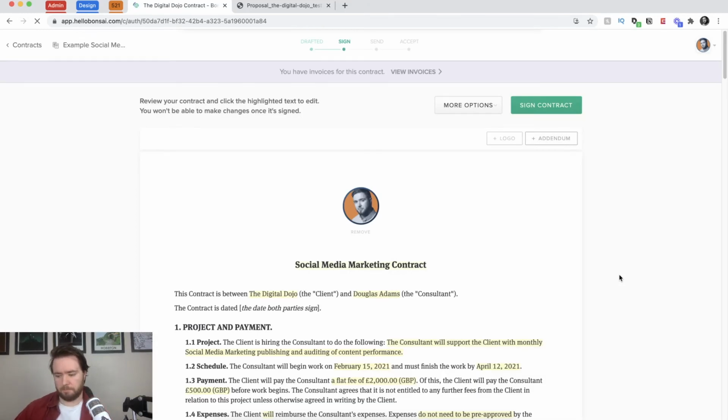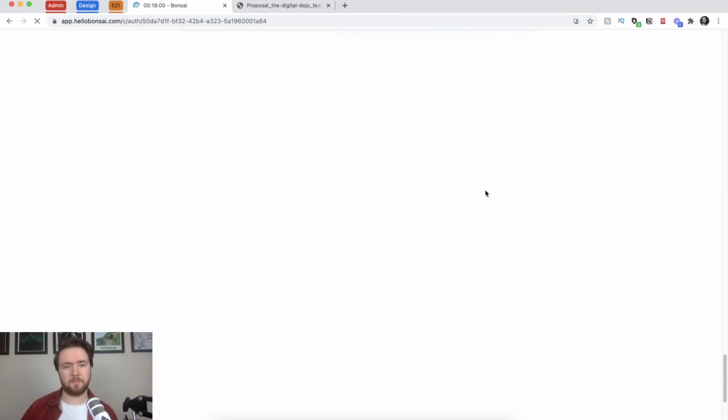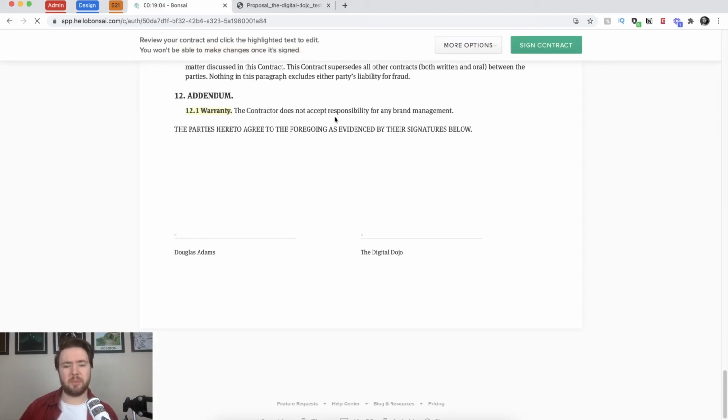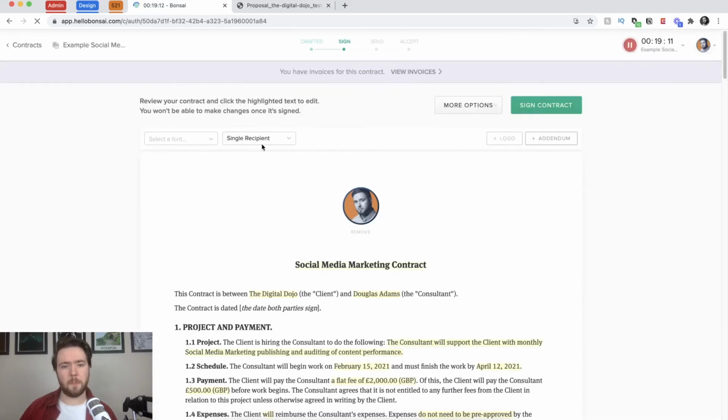There's an extra clause. As I scroll down now to the bottom, there we are. There's the addendum. The warranty. The contractor does not accept responsibility for any brand management. There we go. That was incredibly easy. Incredibly simple. I'm going to have it co-signed by someone as well. So I'll have a nice little co-signature at the bottom. So I need two people to sign off.